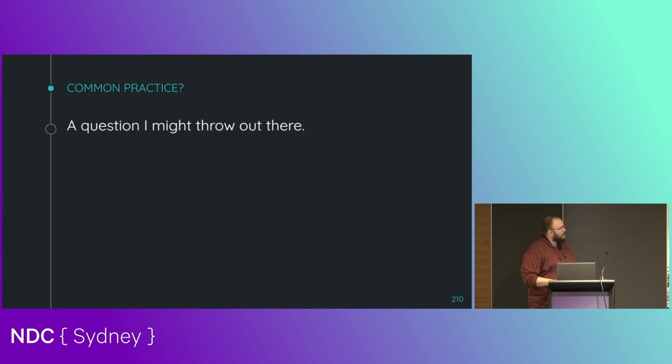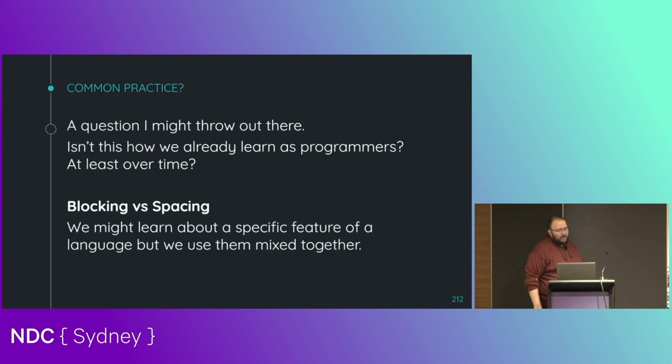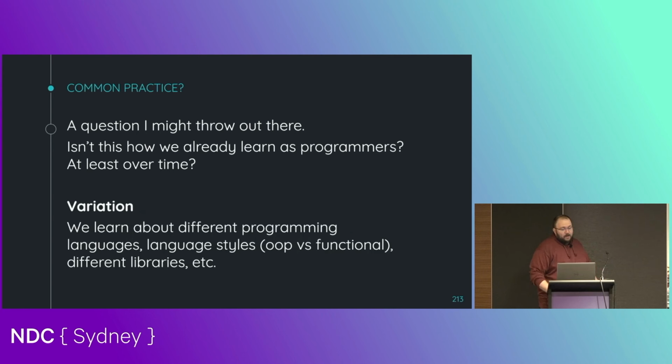So, a question I might throw out there. Is this how we learn programming as programmers, or at least over time? Blocking versus spacing. You might learn about a specific feature of a language we use, or we have them mixed together. Like, you don't sit down and learn variables, and learn only variables, and this is variable day. Maybe some schools do that, but I don't think they do that, right? Variation, different programming languages, programming styles, object-oriented versus functional, different libraries, right?